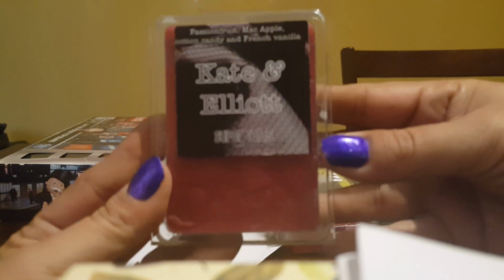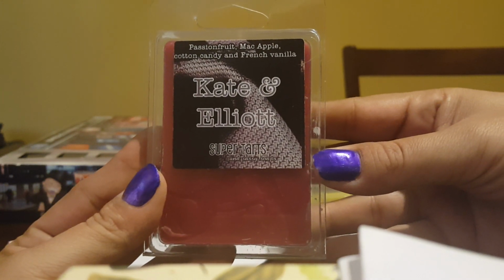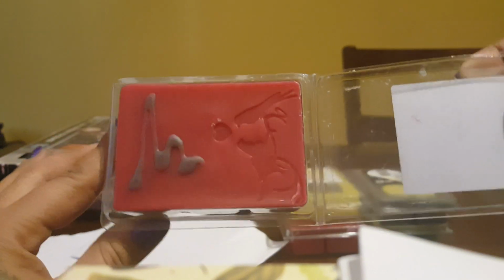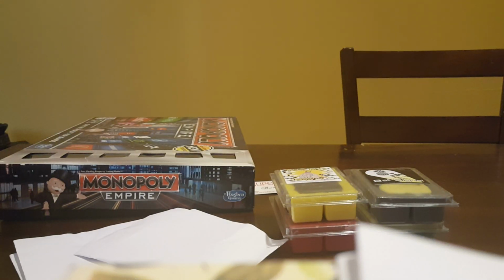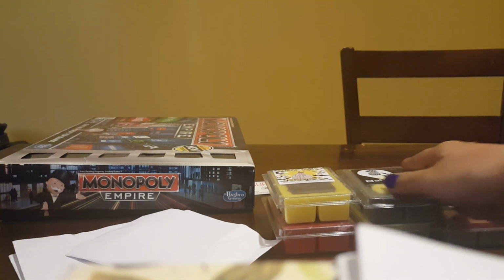Kate and Elliot. I've actually smelt this one before, but I've never melted it. This is passion fruit, mac apple, cotton candy, and French vanilla. Jesus, that's a lot. That's two-toned. Lovebirds, that's cute. So when I immediately sniff this, I get the mac apple and the passion fruit. It's sweetened by the cotton candy. I don't smell too much of the French vanilla, and I'm glad I don't. I think it's just fine without it, but I'm sure that will pop out when it's warm.